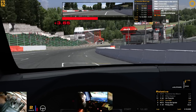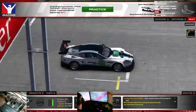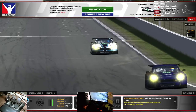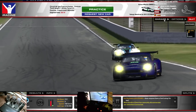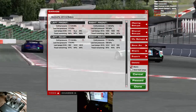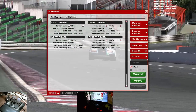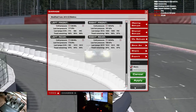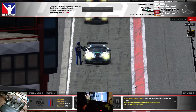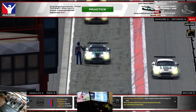First, I gotta make some tire adjustments. Finding it's a little bit better over the curbs today here. That's why I'm here. I just really wanted to test that out. Ooh, it's gonna be another hot day. Alright, temperatures. I'll go up one click here, one click here, and share. Alright, I shared. I shared my GT1 set.